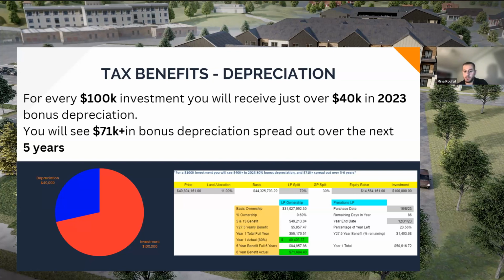I know Eric discussed that in the beginning, and so did Brian a little bit. Yep. Fees are on the financial analysis slide, and your investor projections are net of those fees.